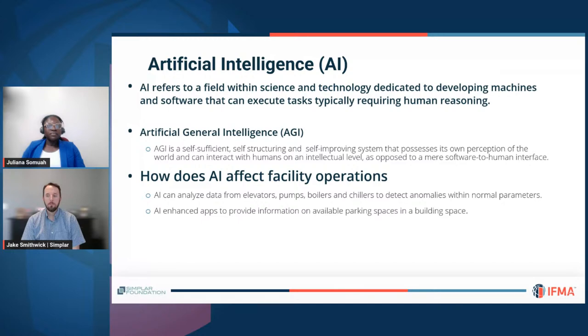Now, with regards to facility operations, again, the main benefit when we think about AI and its effect on facility managers is understanding the data we have coming in and to automatically know and predict what's going to happen very quickly and very efficiently.